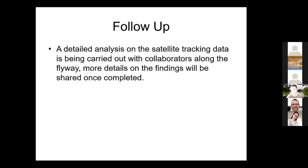This is a very preliminary result, as I mentioned at the beginning of the slides. We are working on a very detailed analysis of the tracking data. We are also working with collaborators like Professor Phil Battley, Professor Zhijun Ma, and Dr. Sergey Lisovsky, who helped in analyzing the data and framing the results, to interpret the science aspect better.